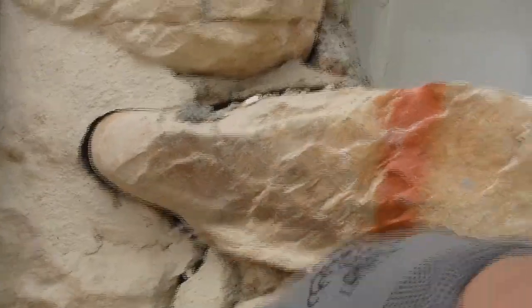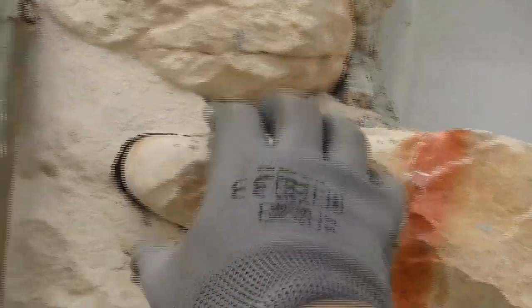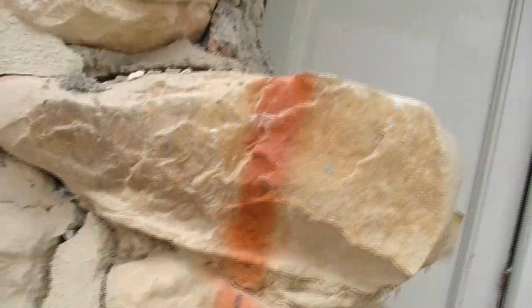All this has got to come out. You can see this is already loose. And what we'll do is we'll cut this. In fact, what I'll do is I'll take this stone out. We'll put a smaller stone in here and we'll blend all this together, so you'll not see any of this mess.